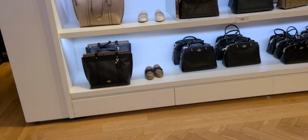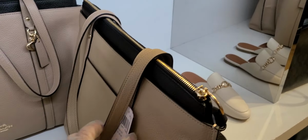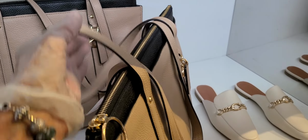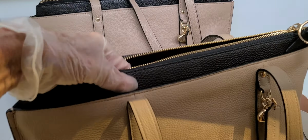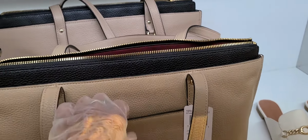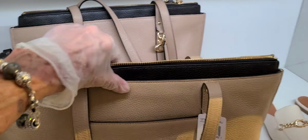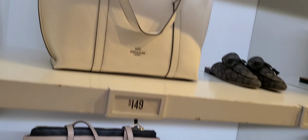And then back here we have the newer totes. And let's see, this is the May, I believe, for $149. The May tote, it's $149. And these nice long handles that lay down. Nice ring pull. It's trimmed. And we got a zipper on the back side. Outside pocket. And then a double pocket on the inside there. You see that? Two pockets there. Signature. Nice light color.